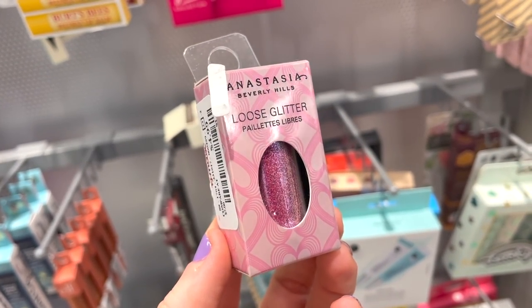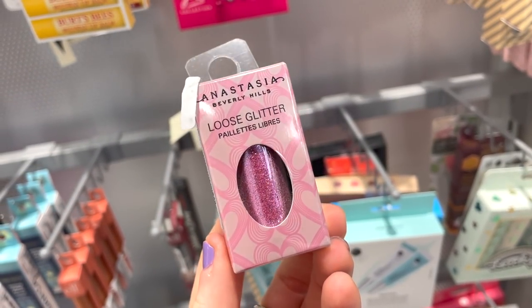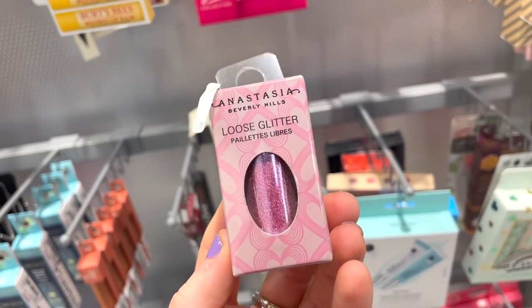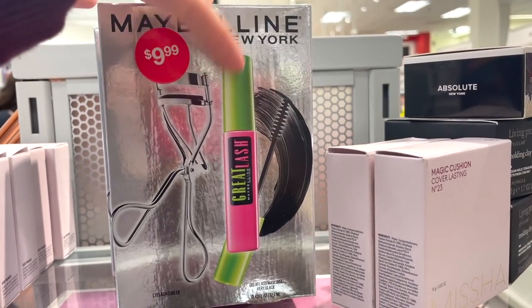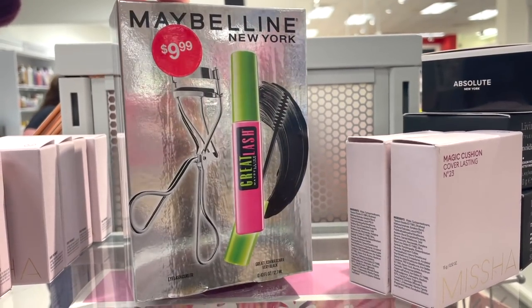I also found one of these ABH glitters. This is such a stunning, beautiful pink color for only $4.99. I know a bit ago we found a bunch of these, but I don't know if we found this. So they have it here now. They also have some of these Maybelline kits here. So you get an eyelash curler, then the Great Lash mascara for $5.99, so a few dollars off of that.